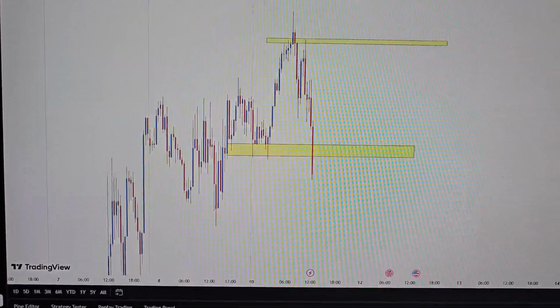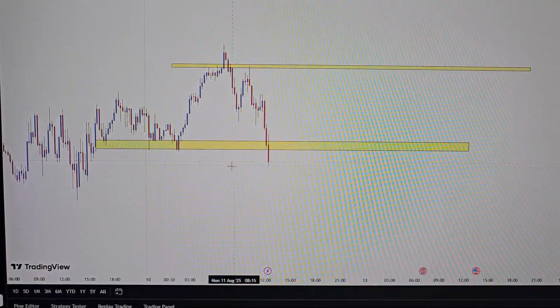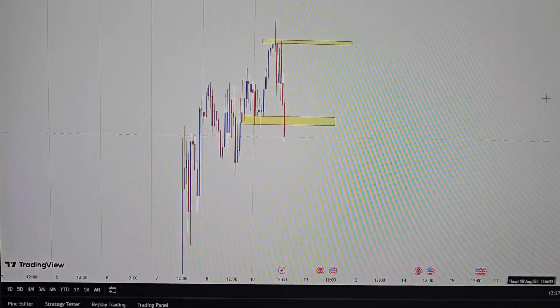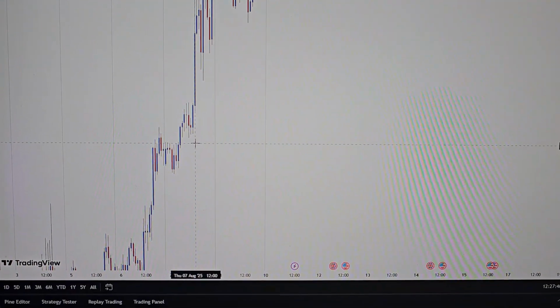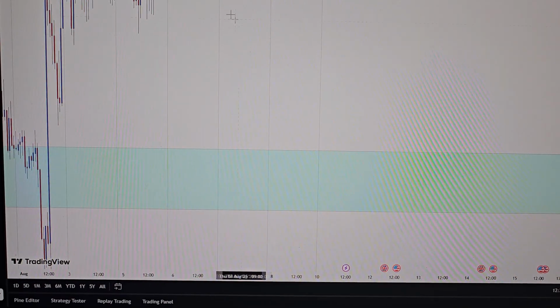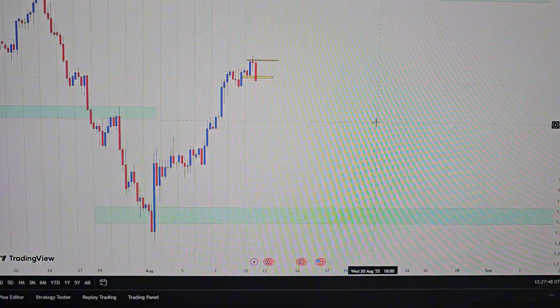Holy, it's beautiful. Basically, now I know under this level, we're bearish, right? Under this level, we're bearish. Now, first TP, second TP, third TP, fourth TP, fifth TP. I want to ride it all the way down to here, to be honest, because that's where the daily level is. So look at that.